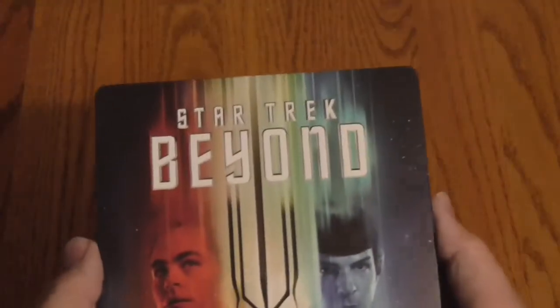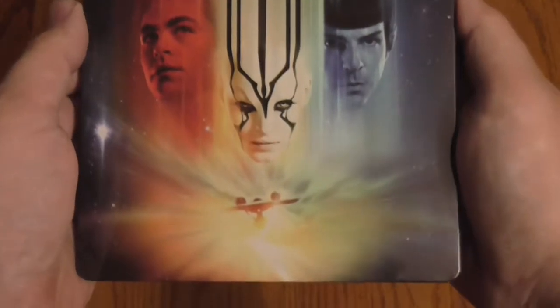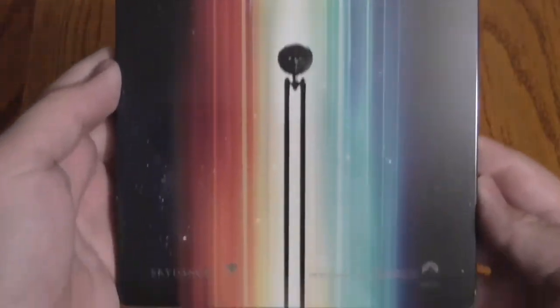Star Trek Beyond. Still haven't seen this one. I quite enjoyed the J.J. Abrams Star Trek movies for what they were. Just really well-made space action movies. Even the divisive second movie, Star Trek Into Darkness. This, apparently, is Trekkier and more true to the original series. So, I'm excited to give it a look soon enough.